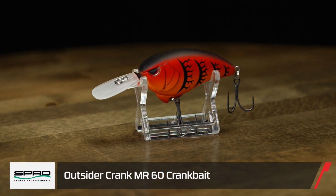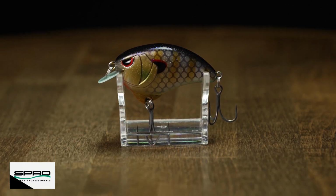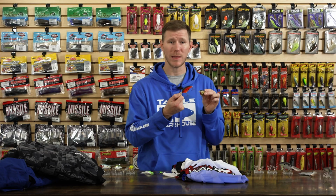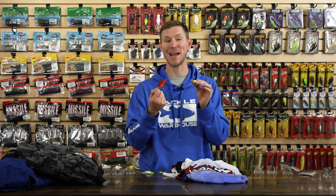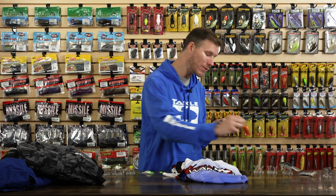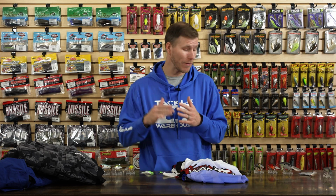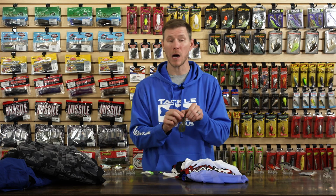So you're gonna get quick penetration, reliable hookup ratios, and they got the full lineup for you here. So we got the MR60 and we got the SR55. So just everything that you want to reach on. This one goes down to 7 and 9. This one goes 3 to 4 foot. So really, you're gonna be able to cover the entire water column with this series of crankbaits. The bass aren't gonna be able to hide anywhere from you. So definitely check out the new Outsider series. I think it's a pretty unique new bait with the weight on the outside. So let us know if you guys have tried it, if they're working well, or if you haven't tried it yet, let us know which one you're gonna pick up and give a go this winter or beyond.